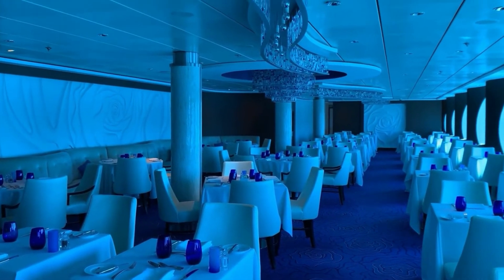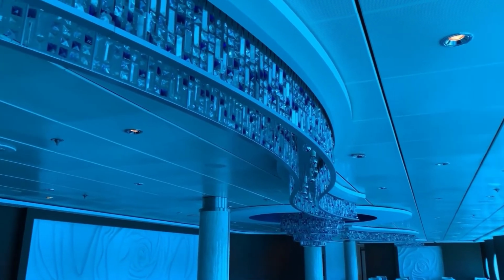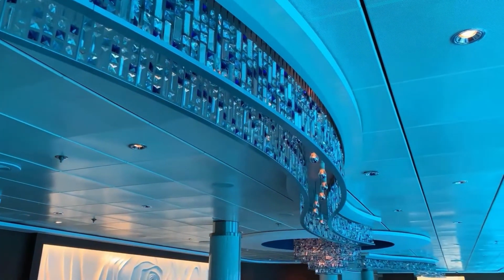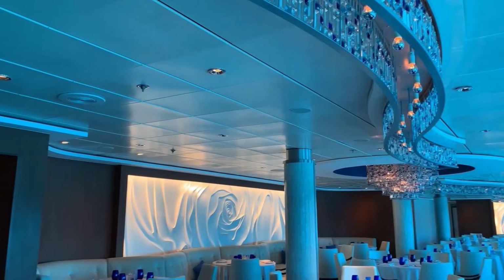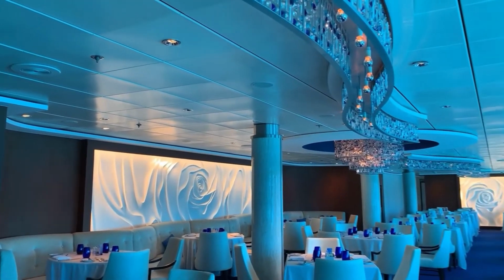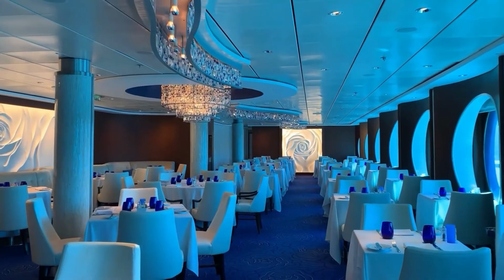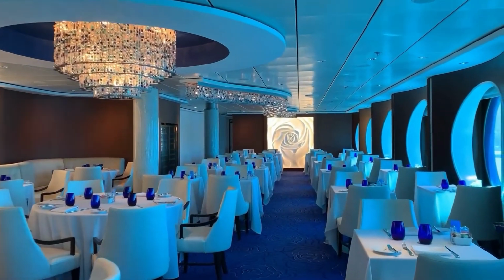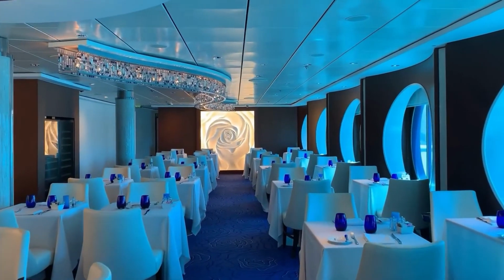It's so pretty. I just don't think the camera does it justice. The blue and different shades of blue crystals and the lighting. Oh, look how pretty. Somebody turned on the lights behind us. Thank you so much. It's a very pretty restaurant. I think it's actually prettier than Lumine, which is for the suite guests, but you see the rose? Isn't that pretty?